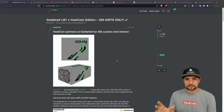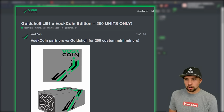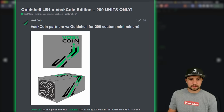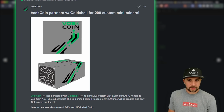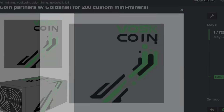All right, guys, let's jump into the details, right? So Goldshell LB1 VoskCoin LBRY ASIC mining rig. It's a mini ASIC mining rig. Here was the initial concept. The design has actually slightly changed because I didn't like that this little circle was so close to the end. So it's actually been moved down just a little bit.